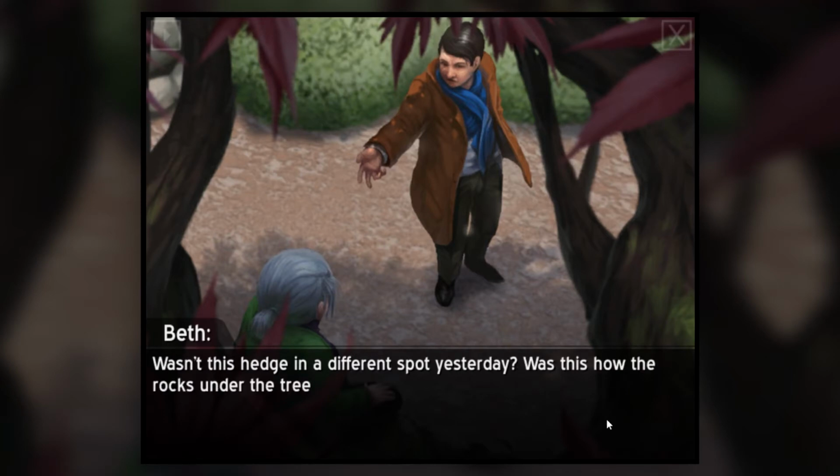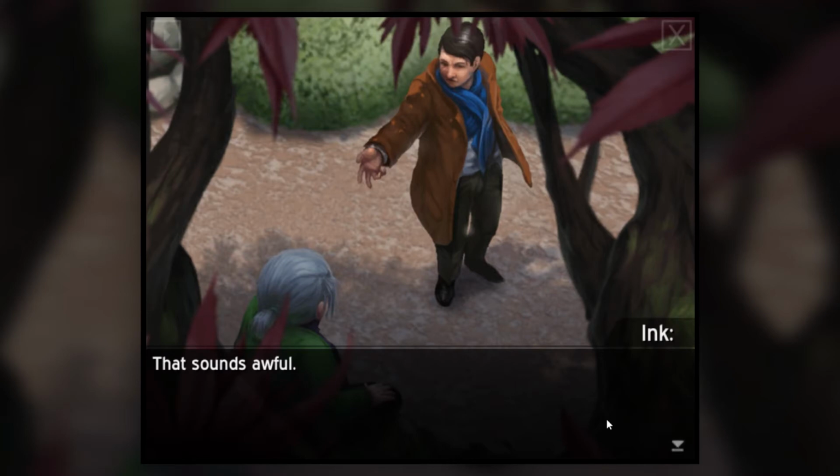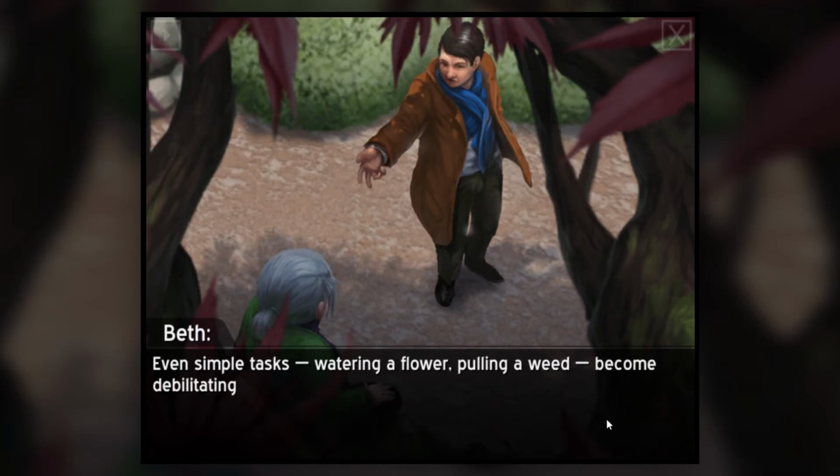Wasn't this hedge in a different spot yesterday? Was this how the rocks under the tree were arranged? Did I tear this mushroom by accident, or was it always like this? That sounds awful. And that's not where it ends either. When your mind rots for a time, your body follows suit. Even simple tasks, watering a flower, pulling a weed, become debilitating if you do them for decades on end.